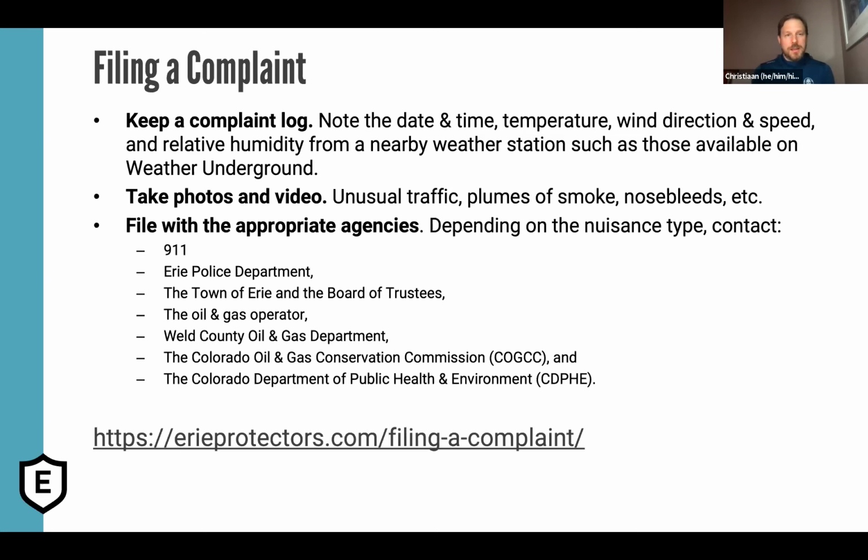please start by keeping a complaint log, whether it's a notebook or an app on your phone. If you notice something, start out by noting the date and time and the atmospheric conditions. So temperature, wind direction and speed, and relative humidity. You can get all that from a nearby weather station, whether it's weather.com or Weather Underground, or if you have a little weather station in your backyard, any of those are sufficient.